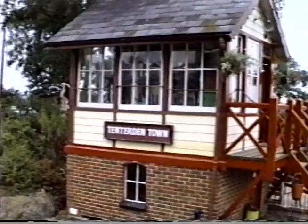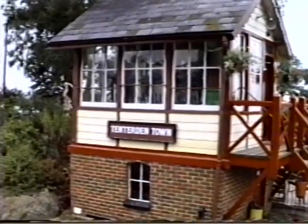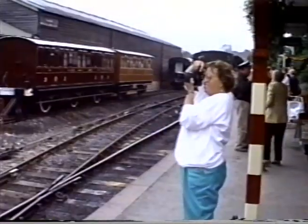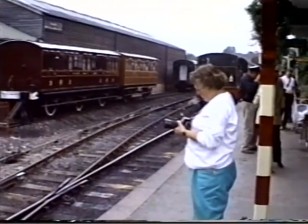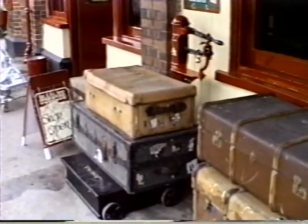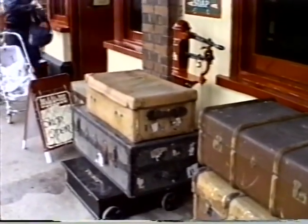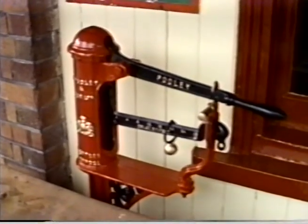The Kent and East Sussex Railway. Tenterden Town. The Kent and East Sussex Railway was built in 1903, and the station here at Tenterden Town was built in 1905, 2 years after the railway was finished.